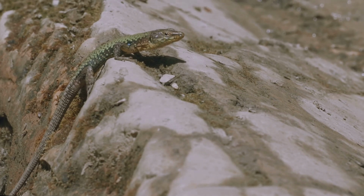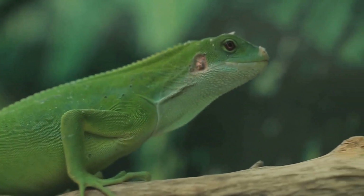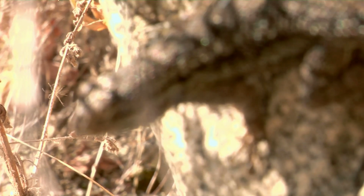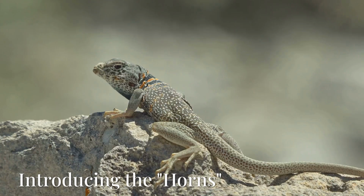Lizards, fascinating creatures of the reptile world, inhabit diverse corners of our planet. With over 6,000 species, the lizard family boasts incredible diversity. Among these remarkable reptiles, the horned lizard stands out, captivating our imagination with its unique appearance and intriguing behaviors.